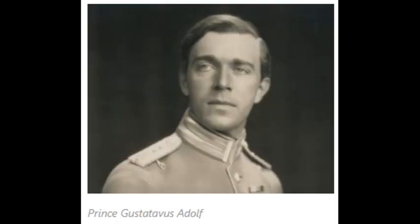Royalty descended into the canyon in 1926. Prince Gustav Adolf of Sweden, heir to the throne, visited. His group of 18 went all the way to Phantom Ranch on a July day when it was 110 degrees at the bottom. The prince, age 20, immediately went off alone to swim in Bright Angel Creek.